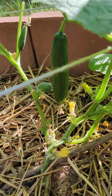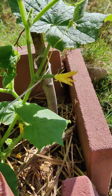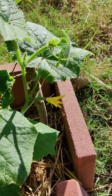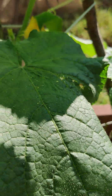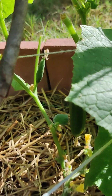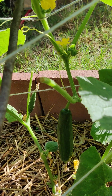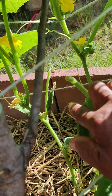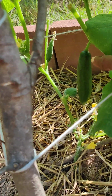So this is the first one I guess I'm gonna harvest. And we do have some smaller ones coming over here. And as you can see, it spreads more than the Japanese tasty green. Here's another one. There's another one in the back there. There it is. Over there. Right there. And then this one.